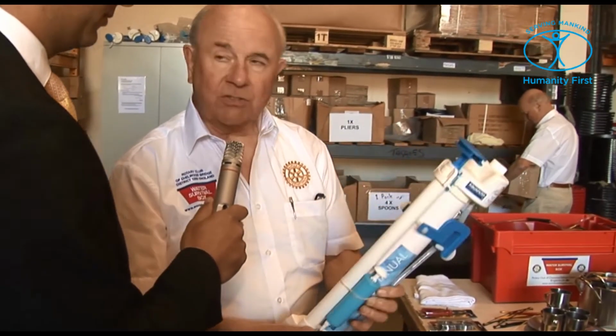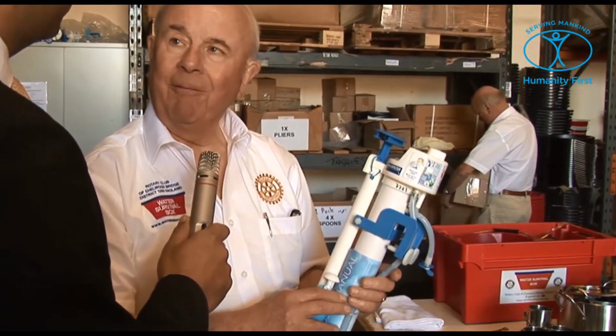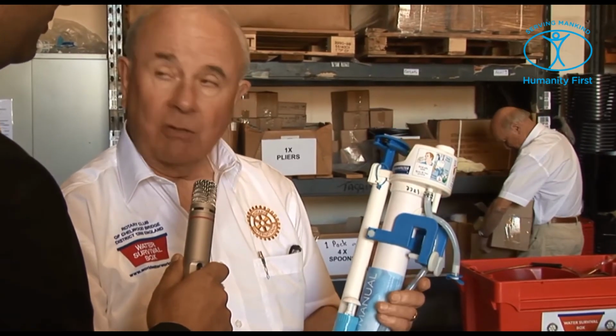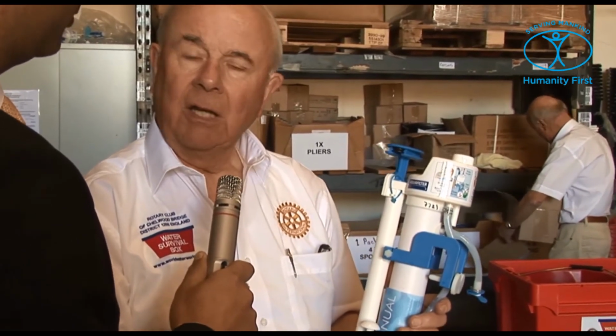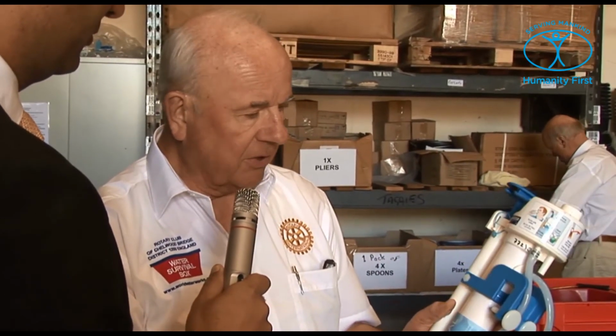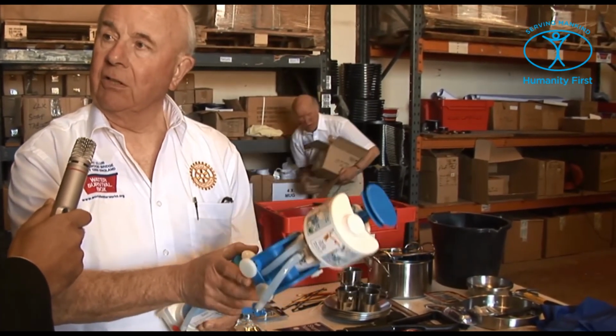It works on the basis of a very fine micro porous filter, which is so fine that no bacteria can pass through. The water under pressure will pass through here and comes out of this blue tube, and cup by cup or litre by litre you will get your water. So that's how it works. That's the first thing, and that's the most important thing. In some cases we only send these out if all that's needed is a clean water system.